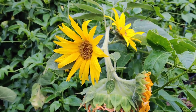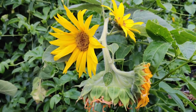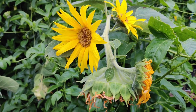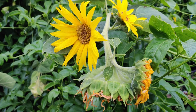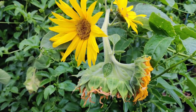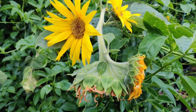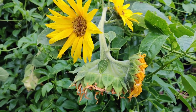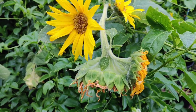Sunflowers offer stacking functions as well. They provide humans, chickens, birds, and insects with food: nectar, pollen, and seeds, which can be protein and vitamins and minerals. The leaves are edible. Once it's spent, the canes can be used to prop up things as a support, as a stake.